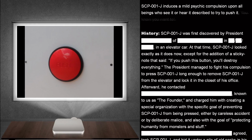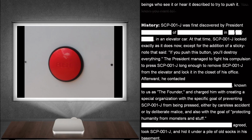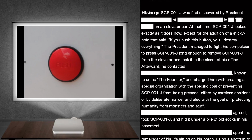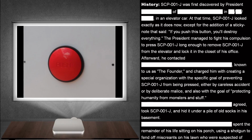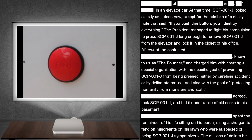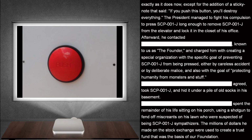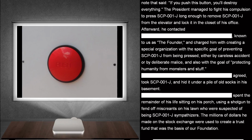History: SCP-001-J was first discovered by the President of in an elevator car. At that time, SCP-001-J looked exactly as it does now, except for the addition of a sticky note that said, quote, "If you push this button, you'll destroy everything." The President managed to fight his compulsion to press SCP-001-J long enough to remove SCP-001-J from the elevator and lock it in the closet of his office.